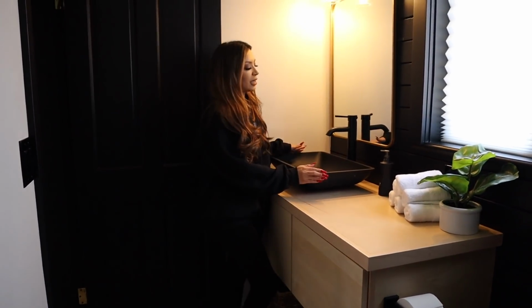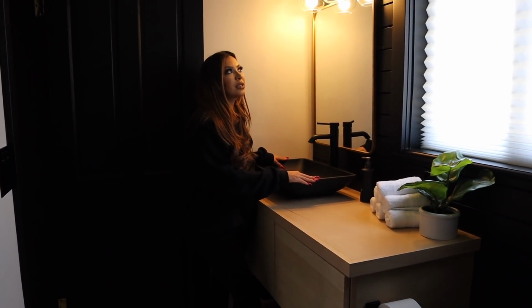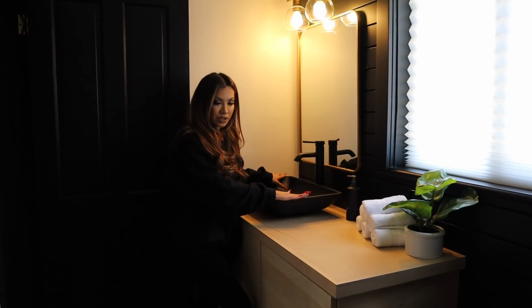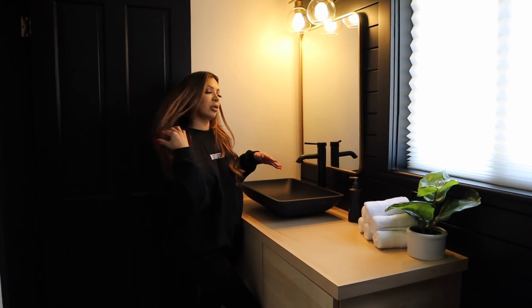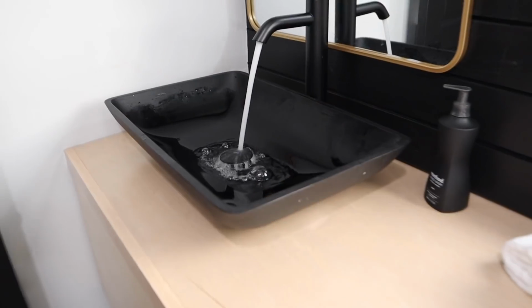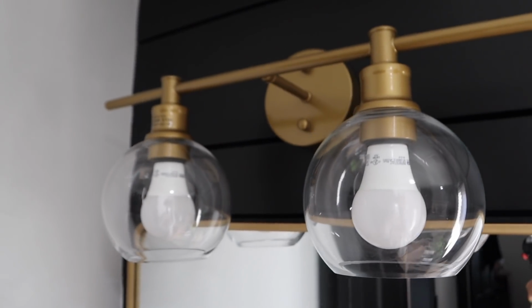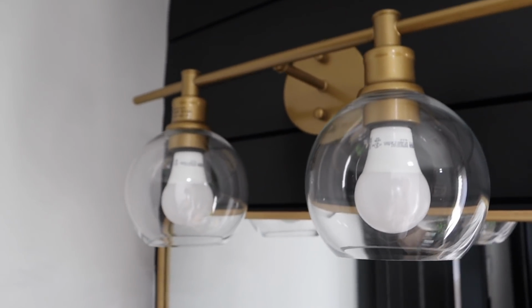And then this sink we also picked up. I forgot where we got it at. We got it at Overstock.com. I'll confirm that for you guys. And then also the water faucet was there too. So we added some gold detailing to just make the room pop because everything is black.